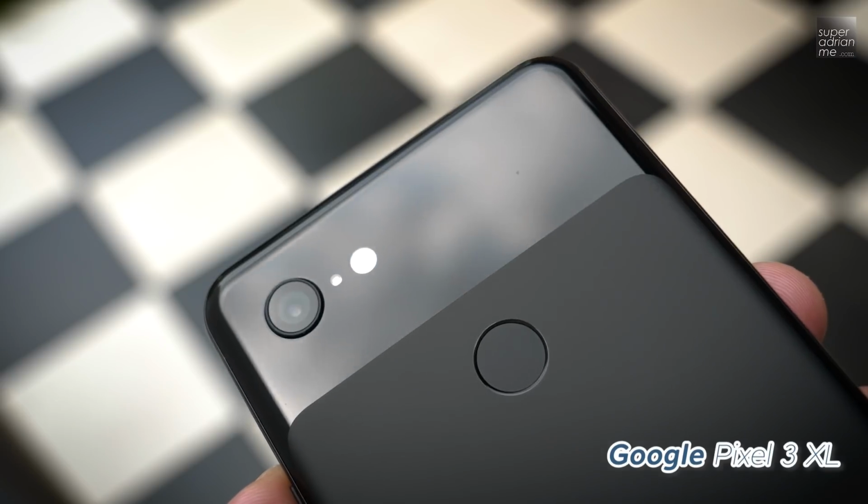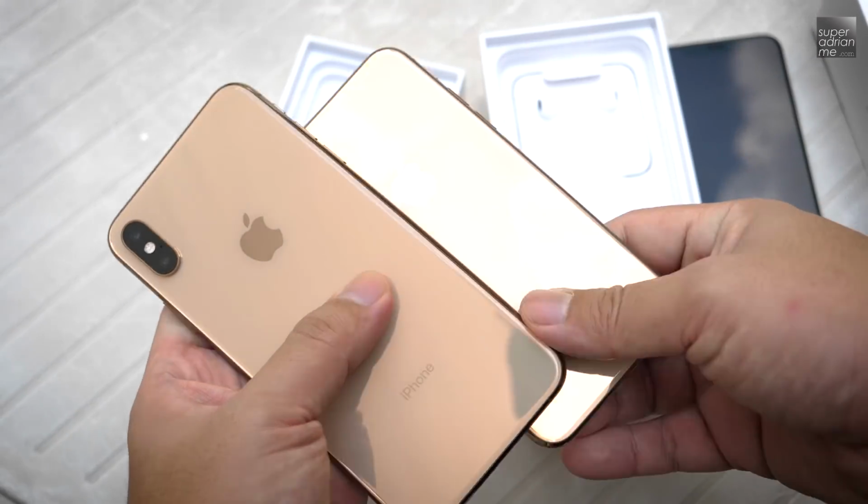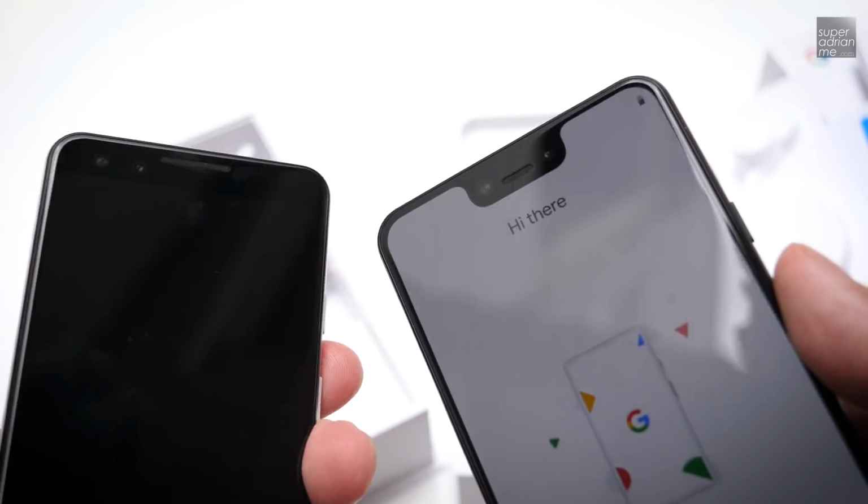So although we are testing out the iPhone XS, it's actually equivalent to the iPhone XS Max. So you can use this as a reference as well. Likewise for the Google Pixel 3 XL, it's also the same for the Google Pixel 3.